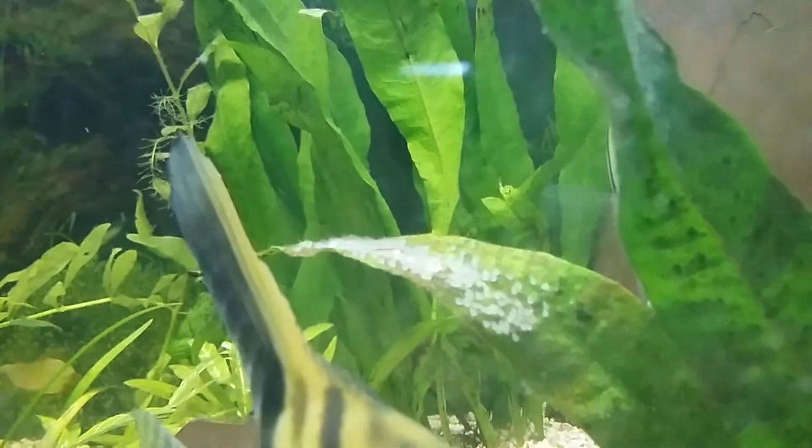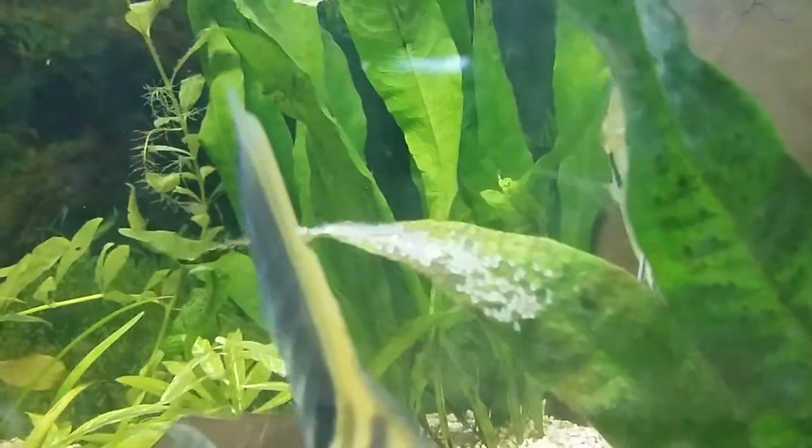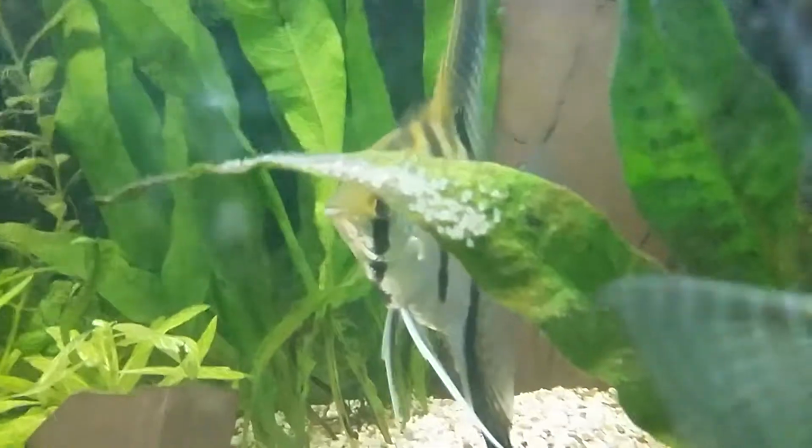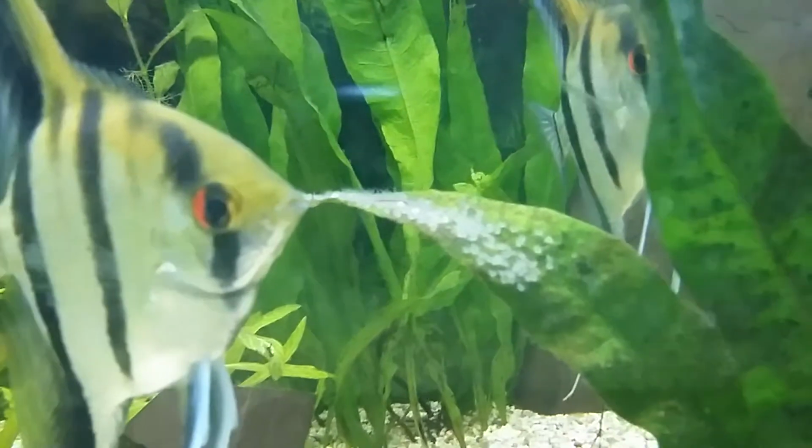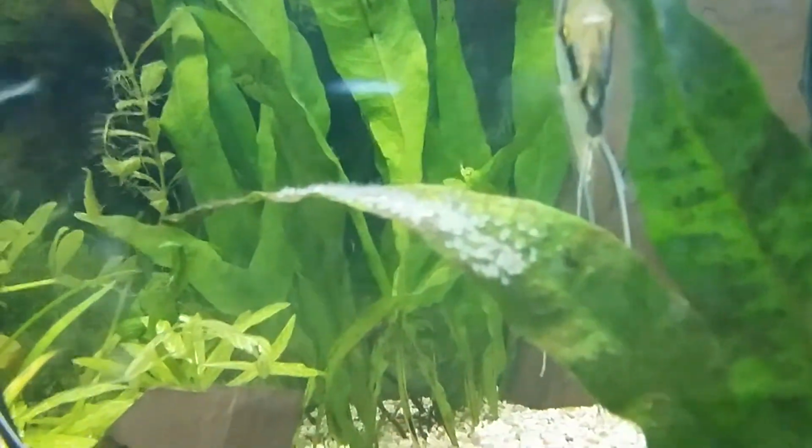So the thing is, these eggs were laid a couple of days ago, and they've reached this stage of maturity where they've grown. The babies aren't ready to come out yet. The eggs are still attached to the leaf, but they're waggling their tails like mad, and they're getting ready to go free swimming.